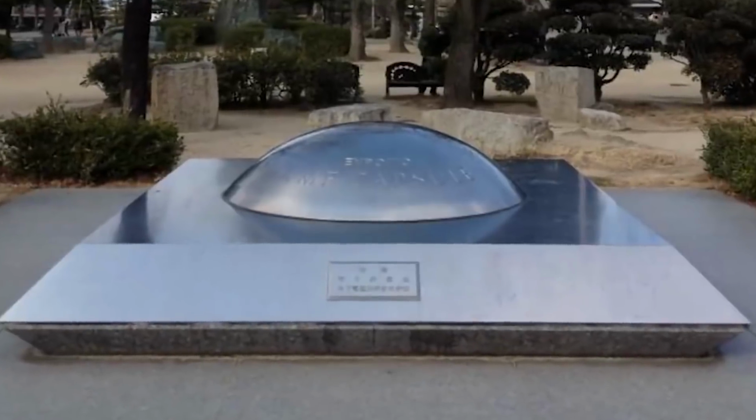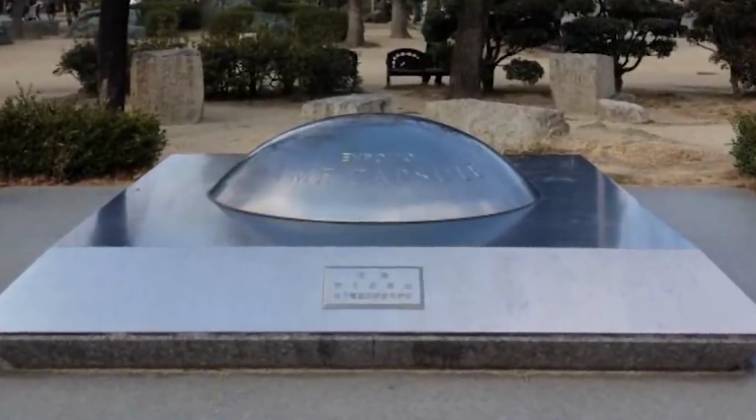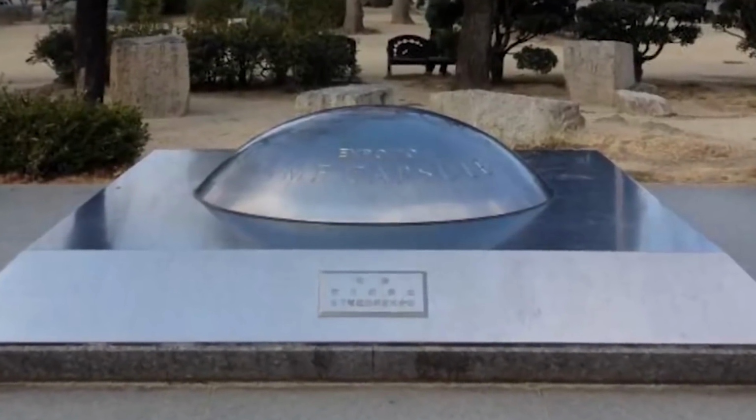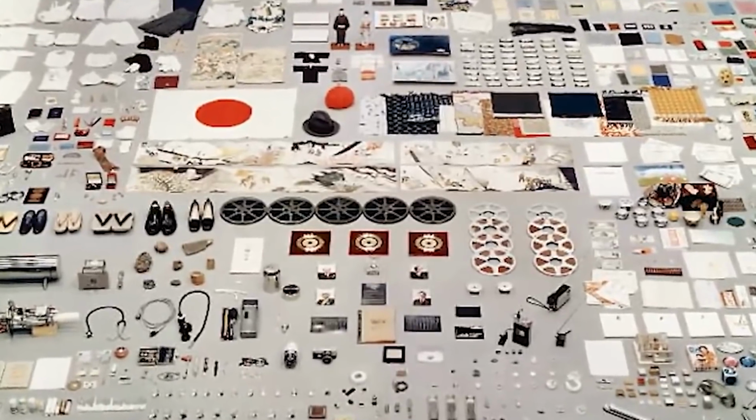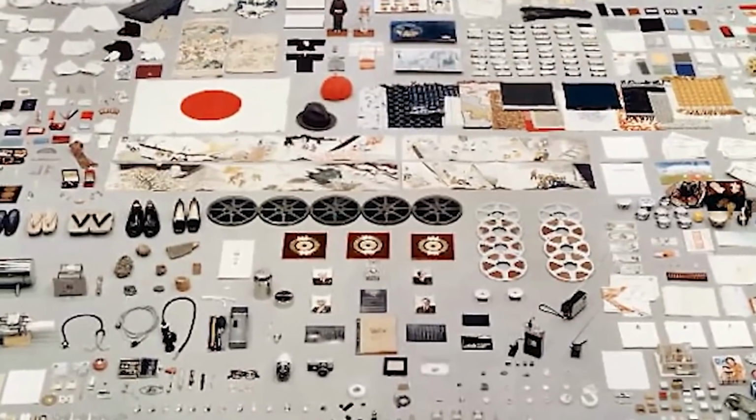At the number 2 spot now, we have Time Capsule Expo 1970. In 1968, 2 Japanese companies, Panasonic and the Mainichi newspapers, agreed to build a joint time capsule for the Japan World Exposition in 1970. It was opened up again in the year 2000 to examine its contents. It was decided that the capsule would be checked for this every 100 years. For how long, I hear you ask? Until the year 6968, 5,000 years after it was buried.